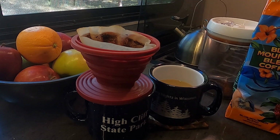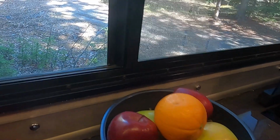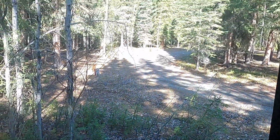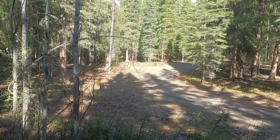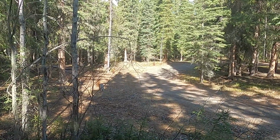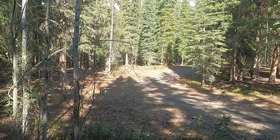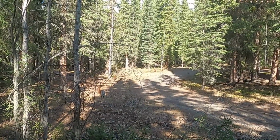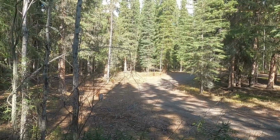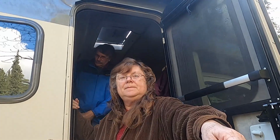So that's what we're doing this morning, having a little bit of coffee. We ate an orange for a little bit of fruit. And now we're maybe going to take a little walk around outside before we leave here. We're heading down towards Glen Allen today. But it's so nice looking outside with that sunshine. I think we need to take a little walk. Well, it's time to get outside and take a little walk.